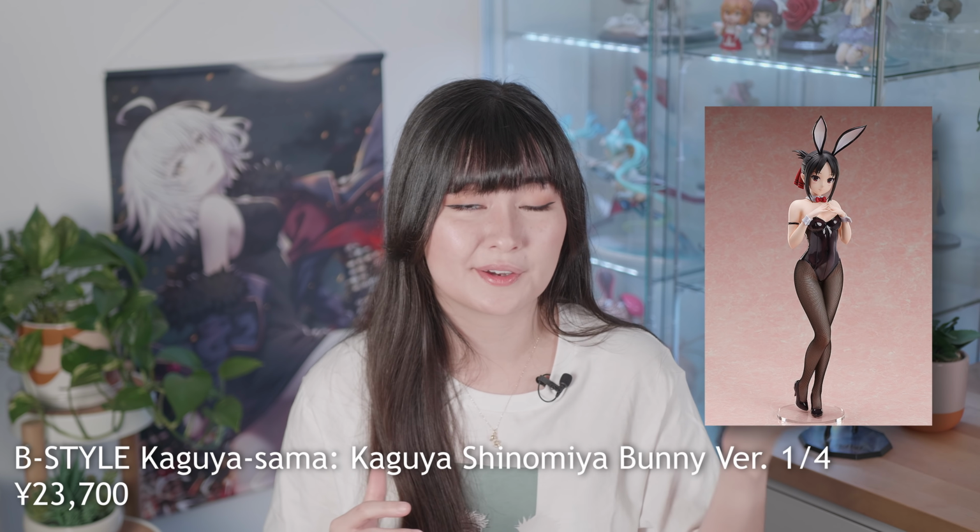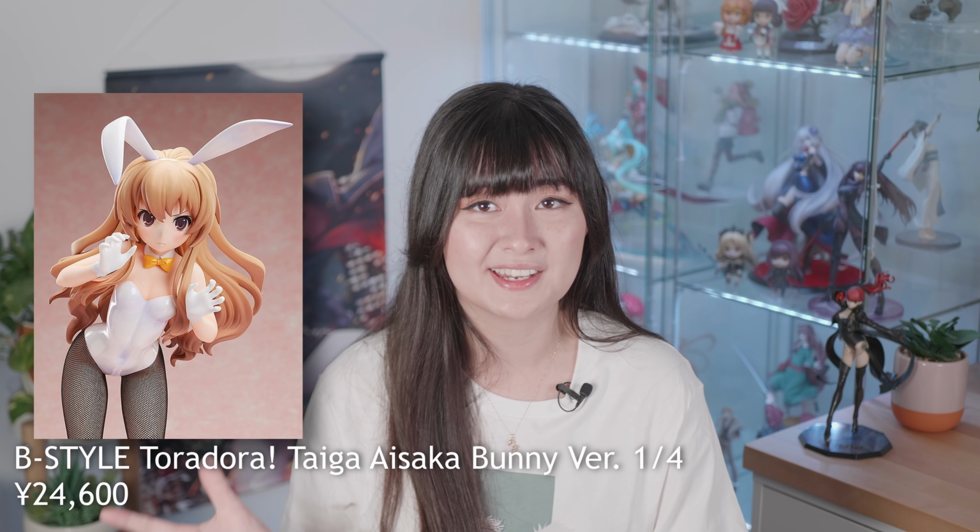Next up, and you're sensing why I'm in trouble here, I have 2 B-style bunny figures for January. So of course I have the Kaguya 1/4 bunny to go with my Chica, and then I also went and pre-ordered the Tiger bunny. I just think she is so cute. Her pose is so perfect and fitting.